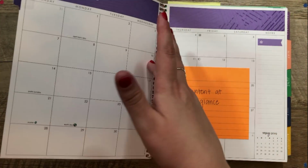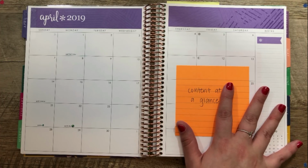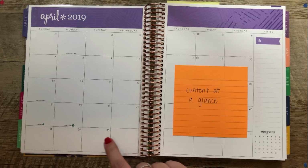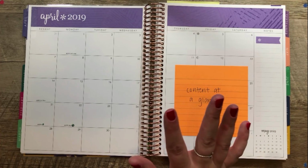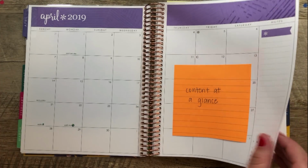And then I would use this calendar for sort of content at a glance. So what videos are getting posted when. I would definitely either use sticky notes or some sort of repositionable sticker for those, because things change, things move around. Could use a pencil. Honestly, I don't like pencil. It rubs all over your hand. And so I'd probably just use a sticky note.